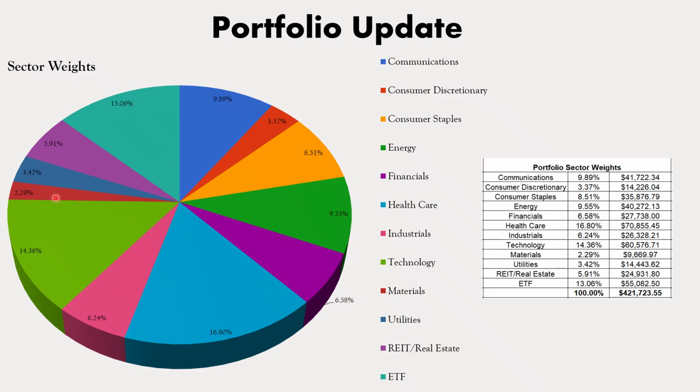Materials makes up 2.29% of the portfolio. Utilities at 3.42%. REITs and real estate at 5.91%. And ETFs is in the third place position now after the recent run up in the information technology sector here at 13.06%. But eventually, ETFs will become the largest slice of the pie just by the nature of adding to those ETFs every single week.